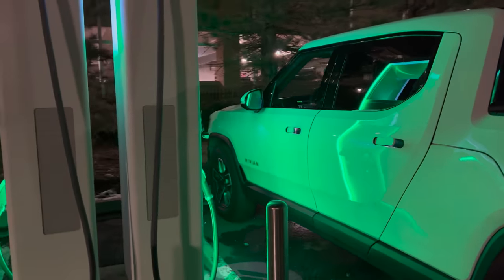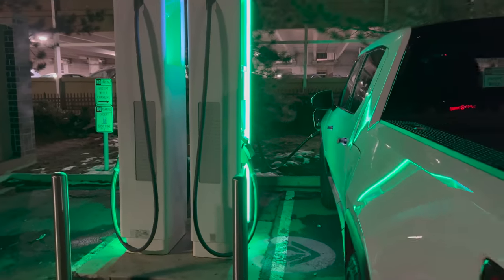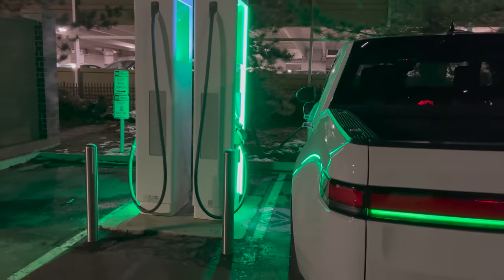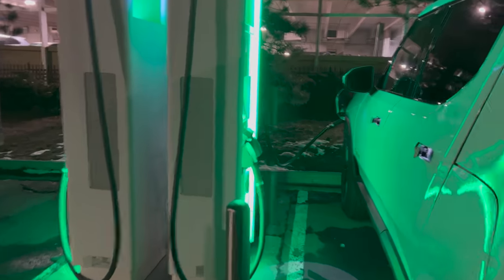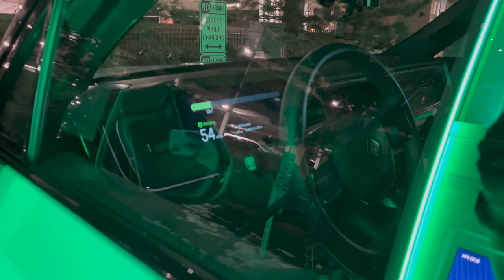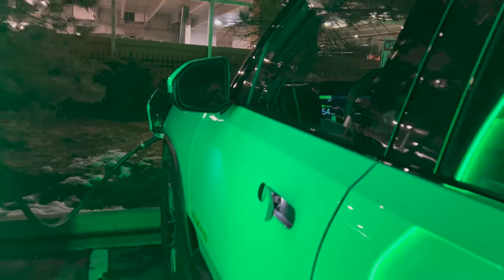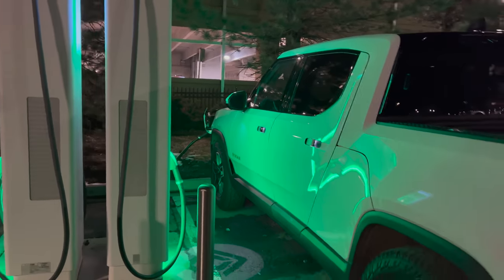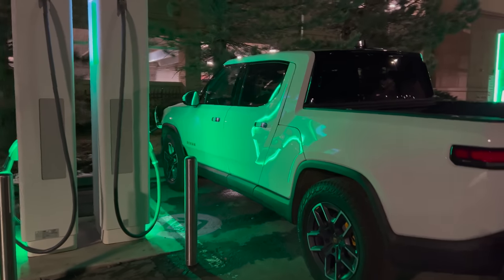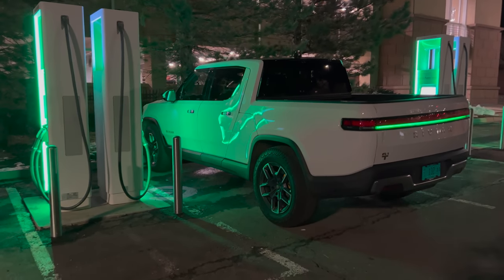The problem is a lot of these stations with Electrify America are actually limited to 350 amps instead of 500. That is why we're only charging at about 140 kilowatts right here. I know that's a lot of numbers, but there's a reason I've been doing my charging tests at an EVgo station in Denver, particularly because that's the closest station to me that can output a full 500 amps, which would be 200 kilowatts at 400 volts.